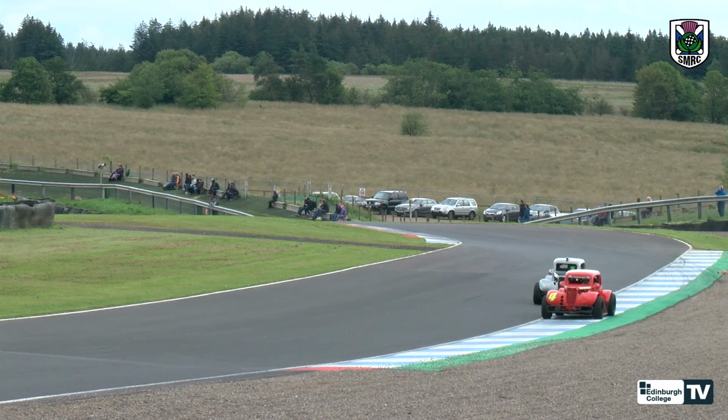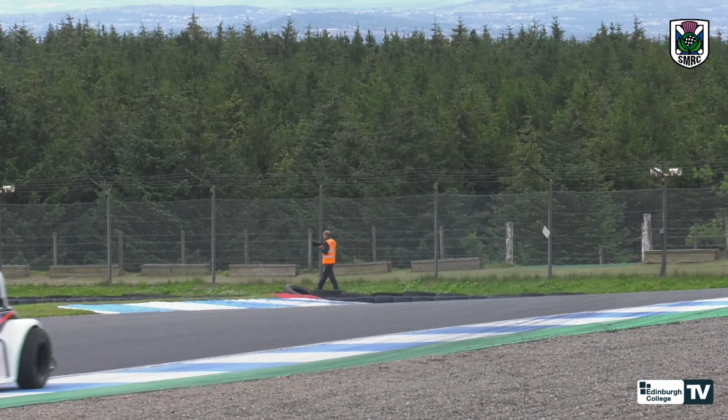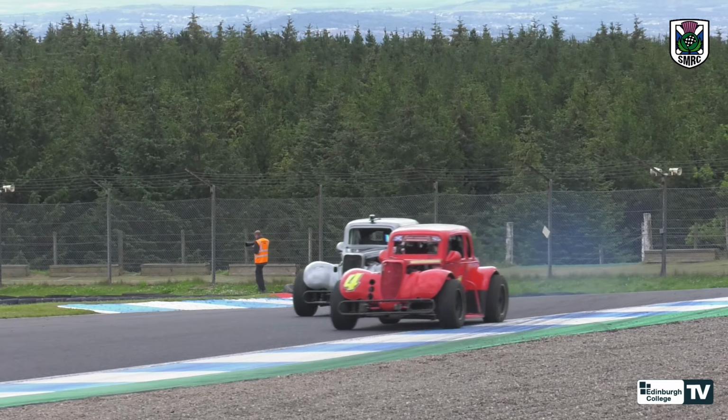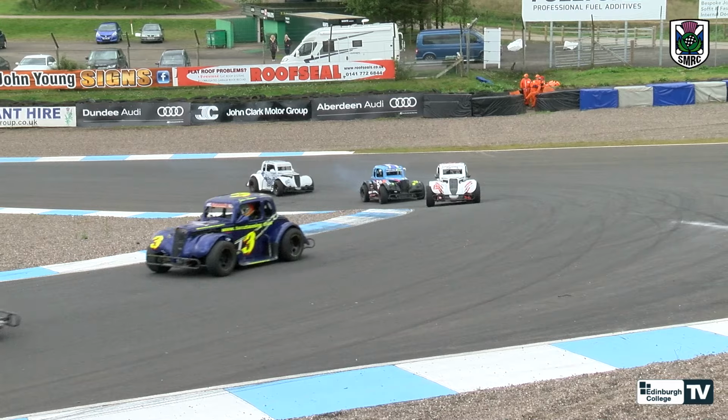That shock will go up through the driver's back, and it's quite painful when that does happen as they come through Clark Corner and head towards Hislops in the hairpin. A bit of a smoky John Critchlow there at the back from that engine. That's not a good sign.